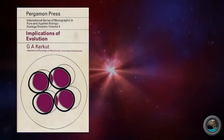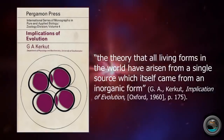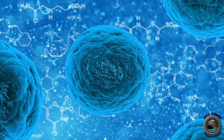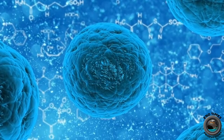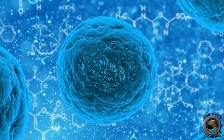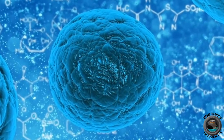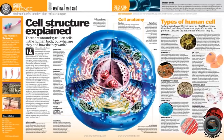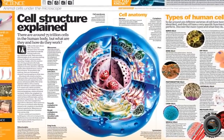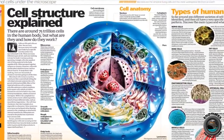Likewise, zoologist and physiologist Gerald Kirkett defined the general theory of evolution as the theory that all living forms in the world have arisen from a single source, which itself came from an inorganic form. Hence, the erroneous nature of abiogenesis does have an impact on evolutionary theory, despite claims to the contrary. The idea of abiogenesis states that perhaps ammonia, carbon dioxide, water, and other gases at the time of the early Earth were jump-started either by lightning or radiation, which acted as an energy source to somehow form the first single-celled organism, life from non-life. A cell contains, among other things, proteins, which are formed by amino acids.